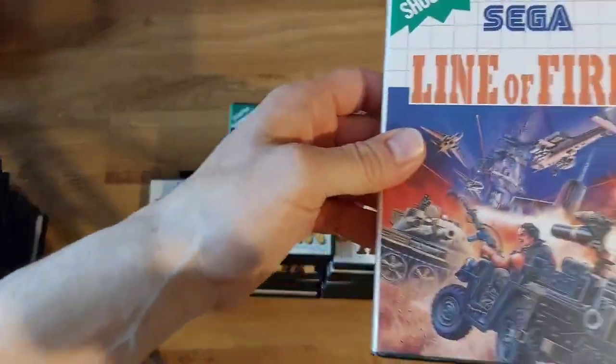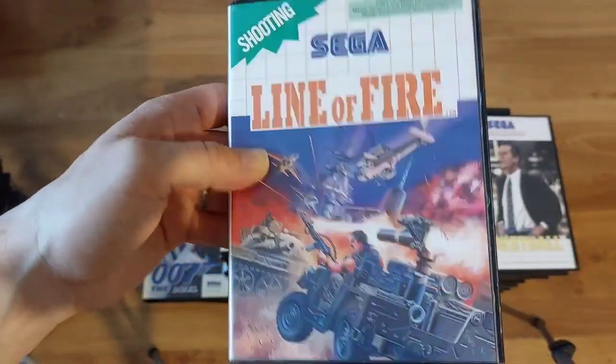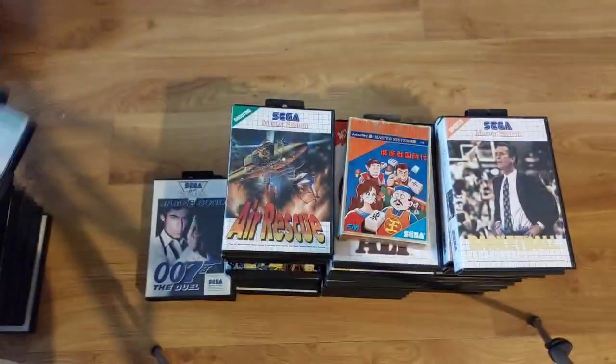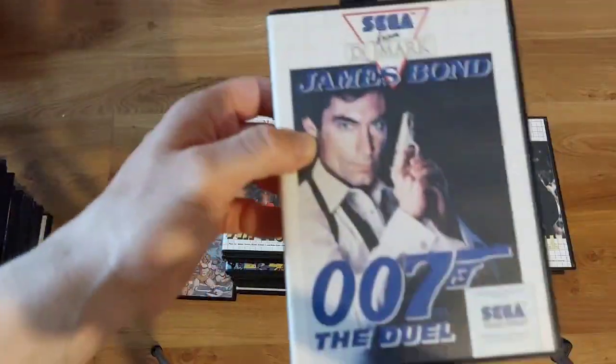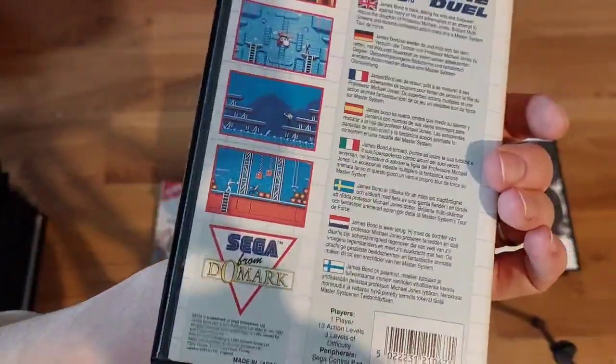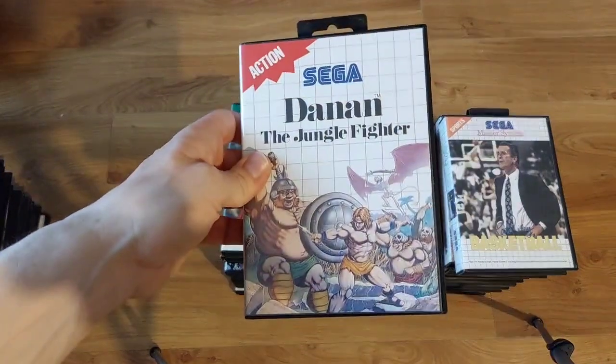And we have the one that supports the 3D glasses, but doesn't tell you about it. Line of Fire. Doesn't mention it anywhere, but yeah, 3D glasses compatible. We have Timothy Dalton as Bond, James Bond in 007 The Duel. Ninja Bear Hug did a good video on this. I think I got these games from Private Joker on the Sega 8-bit forums.